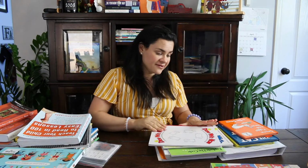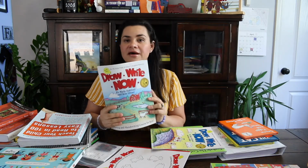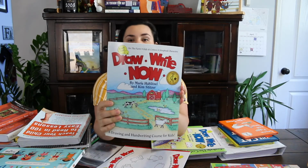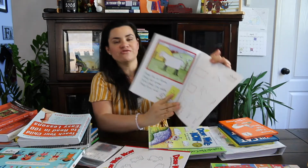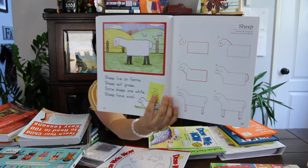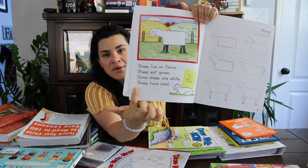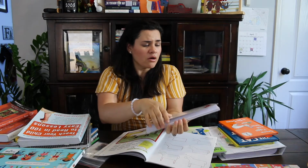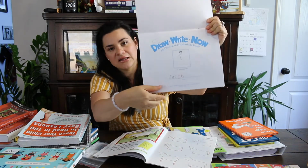And then this I really, really love. I've been using this with my son. He was in kindergarten. It's Draw Write Now. I love it. You know why? Because they learn to draw. So cute. They learn to draw, and then they do copy work. So they learn to do copy work in their books. And I buy these books that go with it. This is my son's book, but she'll have one exactly like this.